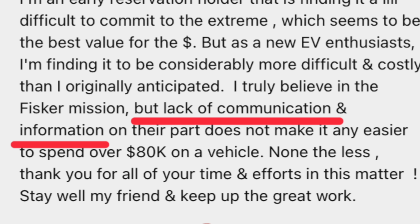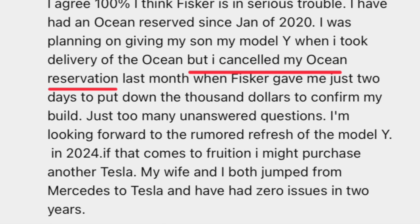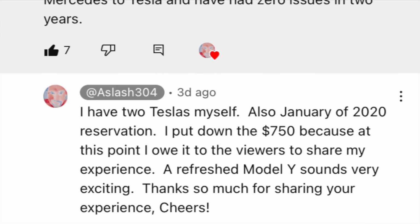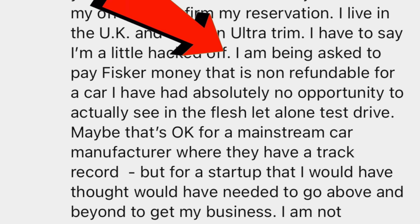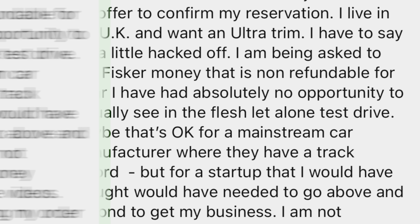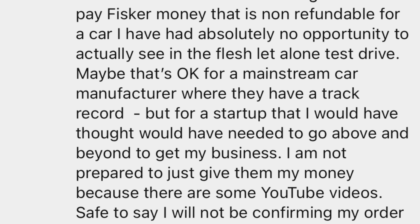Lack of communication and information. I canceled my Fisker Ocean reservation because of unanswered questions, and I got a Tesla instead. I am being asked to pay Fisker more money that is non-refundable for a car I have had absolutely no opportunity to actually see or test drive. I am not prepared to give them my money.